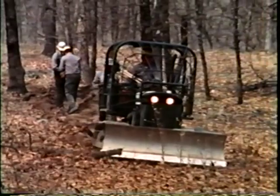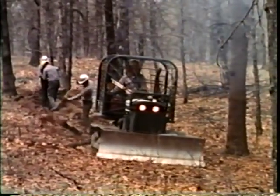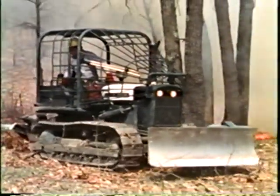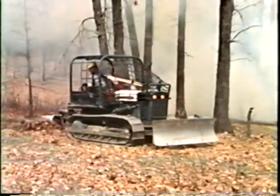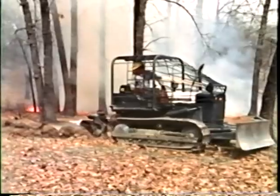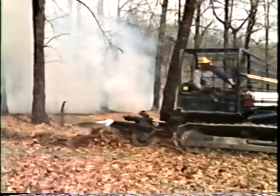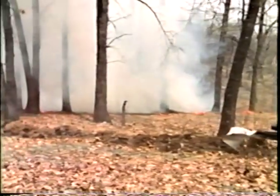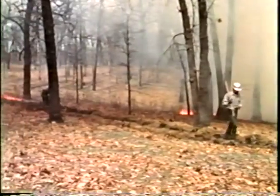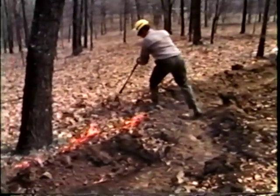A more elaborate piece of firefighting equipment is a crawler tractor with a hydraulic fire plow. The crawler, followed by a small hand crew, can contain a hot fire quickly. The tractor can do the major line construction, while the men concentrate their efforts on line improvement, backfiring, and line patrol.